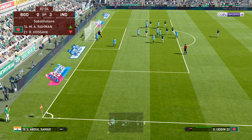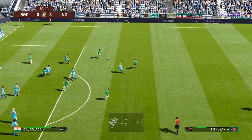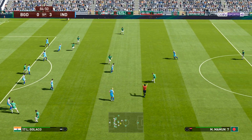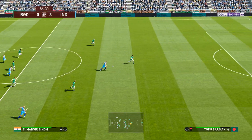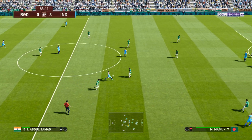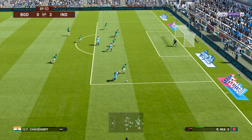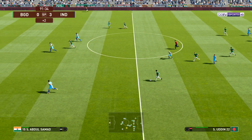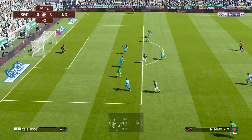Time for a change in personnel. Yeah, it's pretty obvious as to who was going to be taken off. His energy levels began to sag, and he was never going to last until the final whistle. A really good feat. Well read, he sorted that out. Tries to get it forward quickly. He's had a look, he's had a shot!